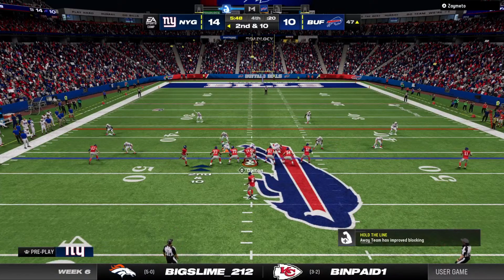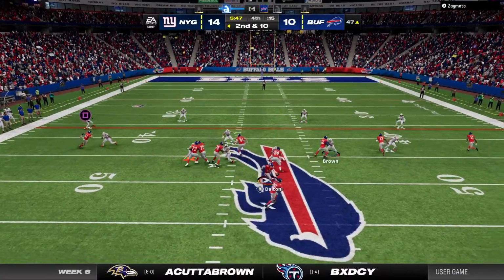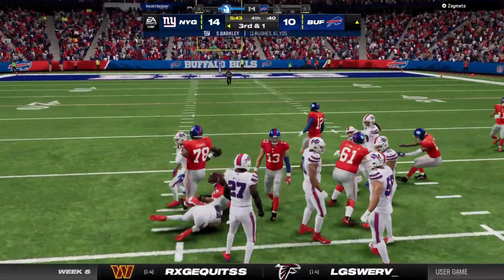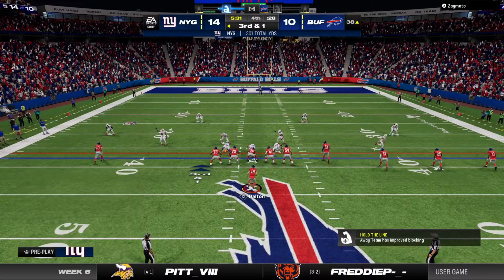Not liking the look. They'll change the play. They'll try the right side here. Barkley. And he'll be close to a first down as the tackle is made at the Bills' 38. And now they're in the hurry-up.